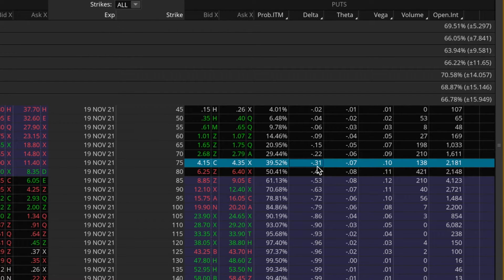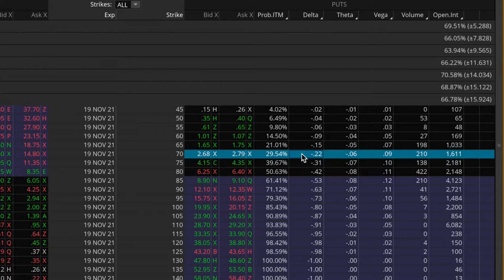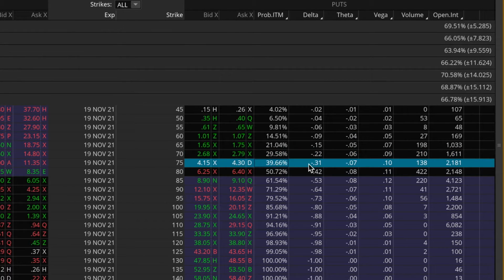And the way you figure that is simply by taking the delta of your short option and subtracting from it the delta on the long option. 31 minus 22 is 9. So now that means if, once again, Peloton increases in price by $1, the price of the put credit spread is only going to move by $9, not 31. So in basic terms, the prices of credit spreads or iron condors, they're going to move a lot more slowly than with naked options. And that goes for all the Greeks, not just Delta, but Theta as well.